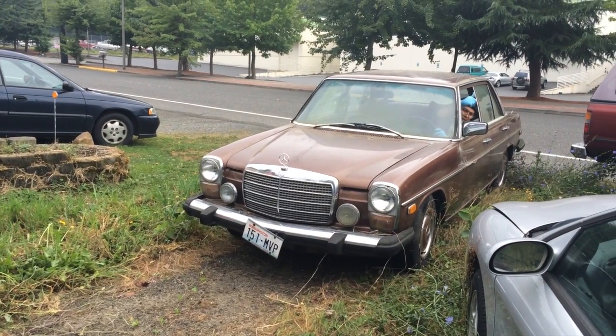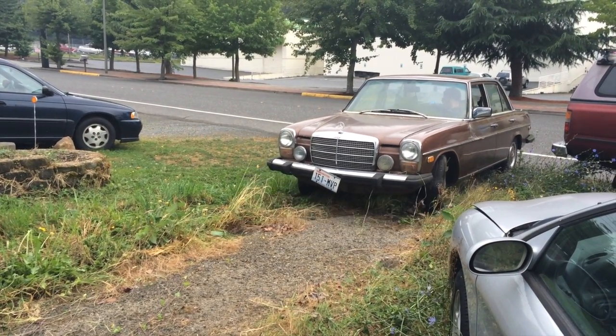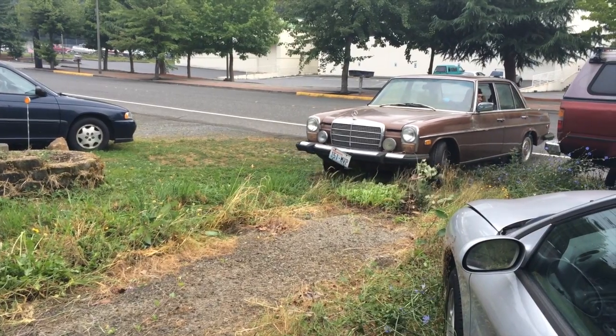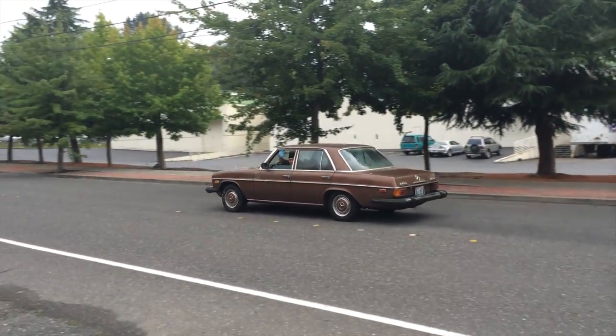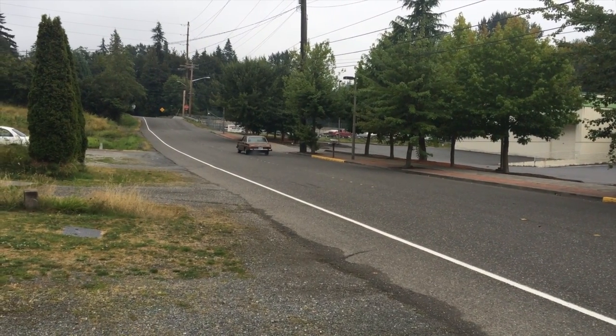This is why we love Mercedes diesels. Another one saved.